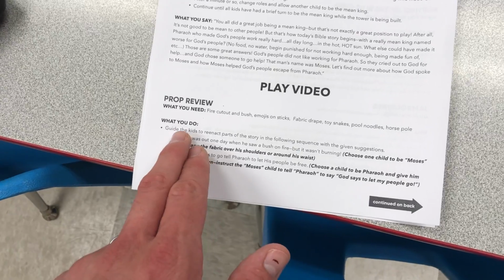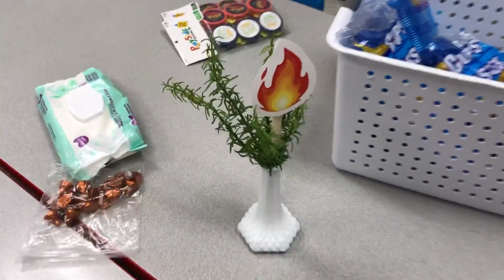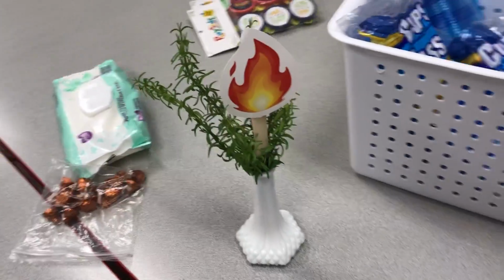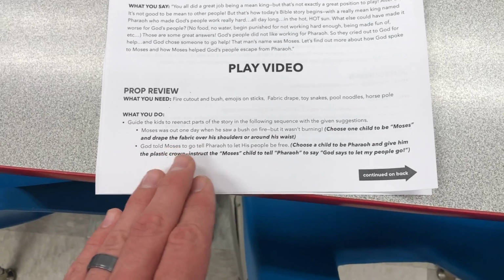include the kids in this and kind of guide them in reenacting this. So first one, Moses was out one day when he saw a bush on fire, but it wasn't burning. So we have a little artificial plant with the fire emoji. So you can have a kid kind of hold that up and use that as your visual aid.